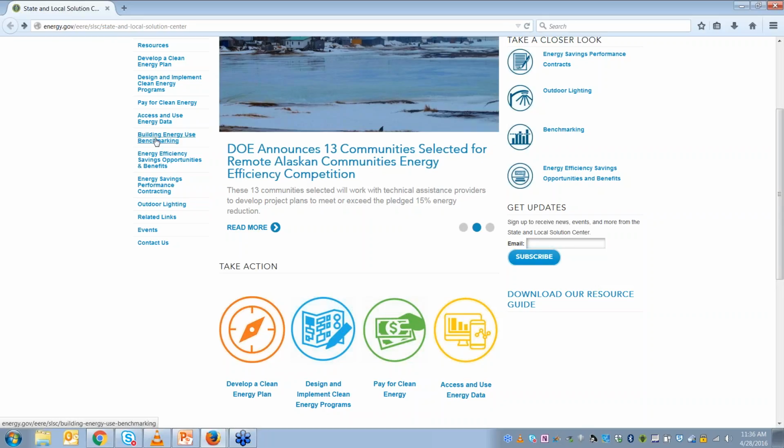Below those links on the left are our areas of take a closer look that I also mentioned earlier: building energy use benchmarking, energy efficiency savings and opportunities, and energy savings performance contracting and outdoor lighting. Those are also reflected on the right-hand side. So you can get to those either way, through the left-hand navigation or through the right-hand navigation that has the larger representative icons.